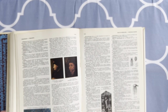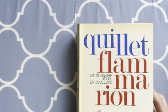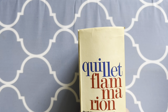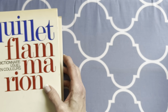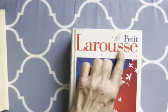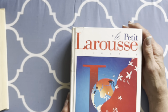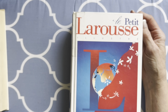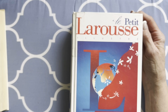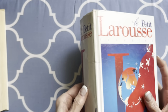Maybe this is the book that I was doing fussy cut out of. So there's that, and I can't read that, of course. But as I pull in this next one, pay attention to the name. Le Petit La Rose, I guess. It lists, you know, basically saying it's illustrated. 1998, 87,000 articles and 3,800 illustrations. Nice, and papers. Another big fat book.